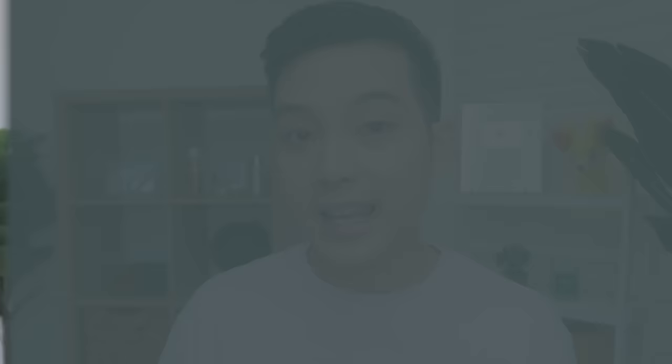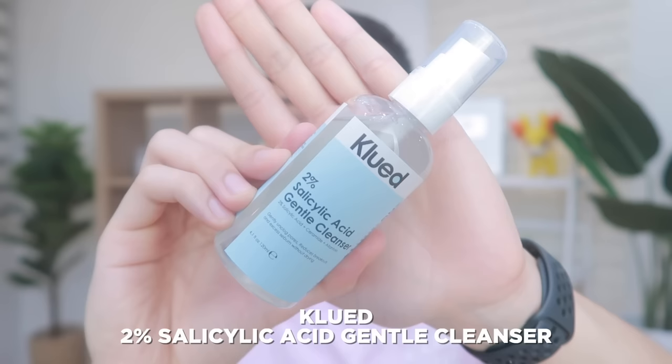Alright, so as usual guys, naka-group yung mga best local skincare natin according to the type of product, starting with our best local cleansers. And sa category na to guys, napakarami talagang nag-step up na brands, both existing and new. But I do want to start with a newcomer sa local skincare scene natin. This year lang sila nag-launch and yung unang product na nilaunch nila, interestingly, was an exfoliating cleanser for oily skin. That brand is none other than Klued, and this is their 2% salicylic acid gentle cleanser.